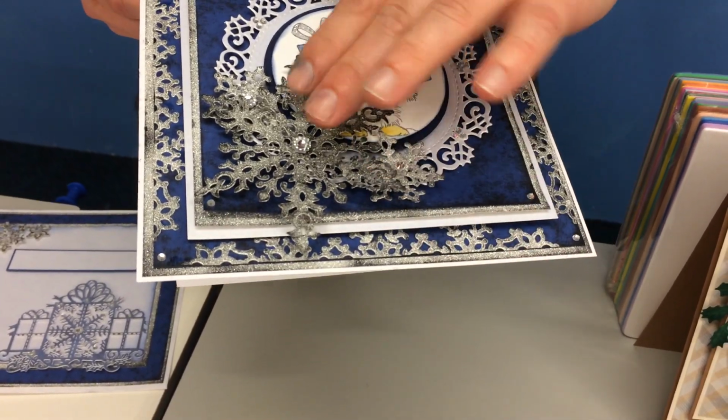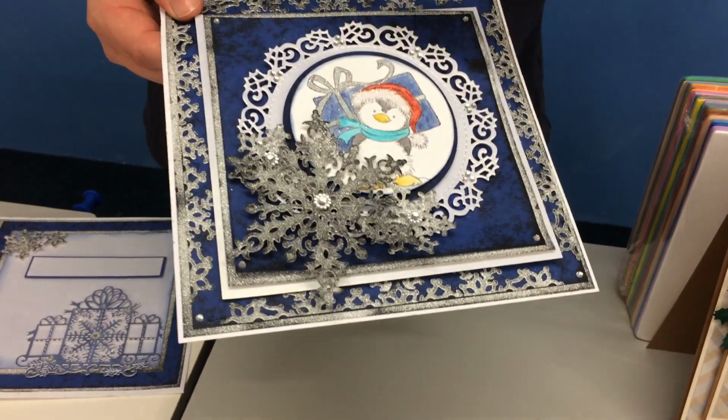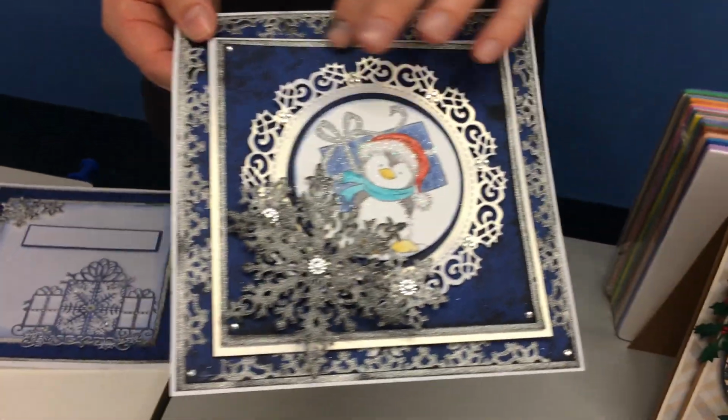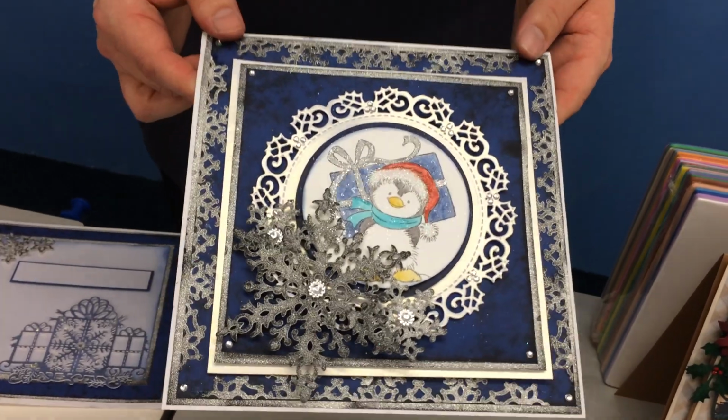Because of the texture of the glitter, the Stazon won't just cover all of it, it will literally highlight areas as hard as you want to push down and just give you a bit more of a darker edge to it. I've also inked around my card as well to tie in that sort of grungy vintage look.